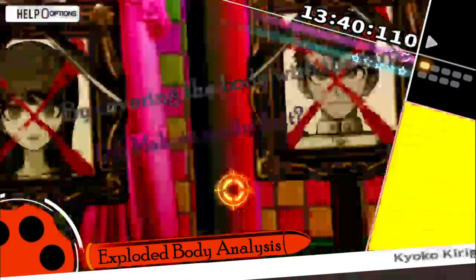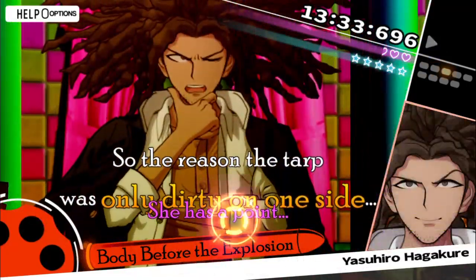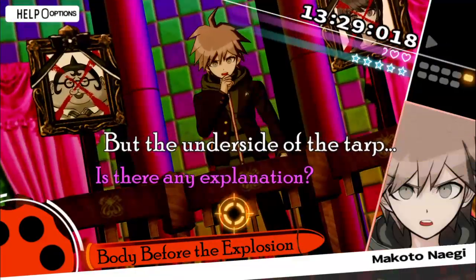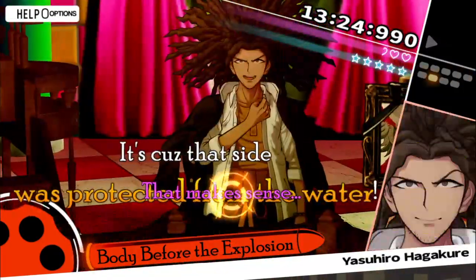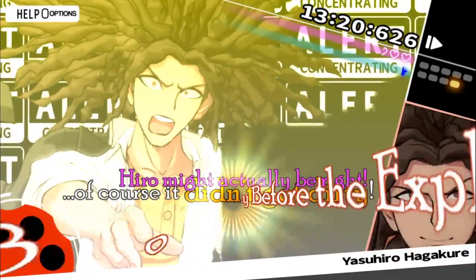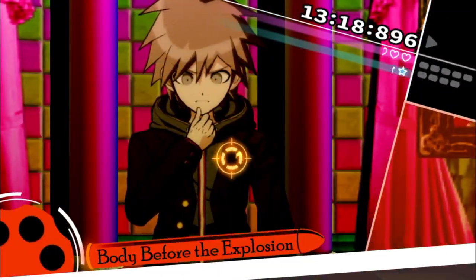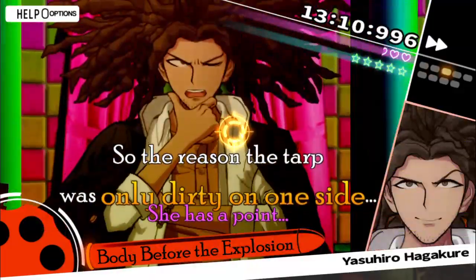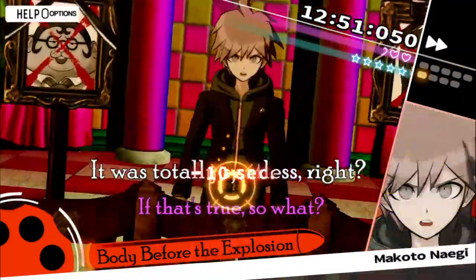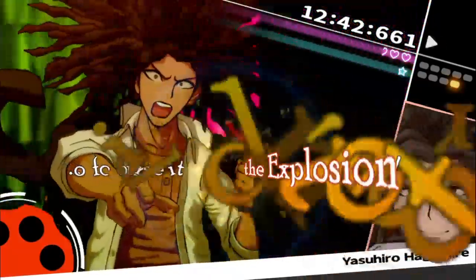By covering the body with the tarp, the killer prevented it. So the reason the tarp was dirty is because the sprinkler got... But the underside of the tarp, it was totally spotless. It's because that side was protected. Since it was facing down, of course it didn't get dirty. No, because the body... What's wrong? She was stabbed, so she should be bloodied. The body should be.